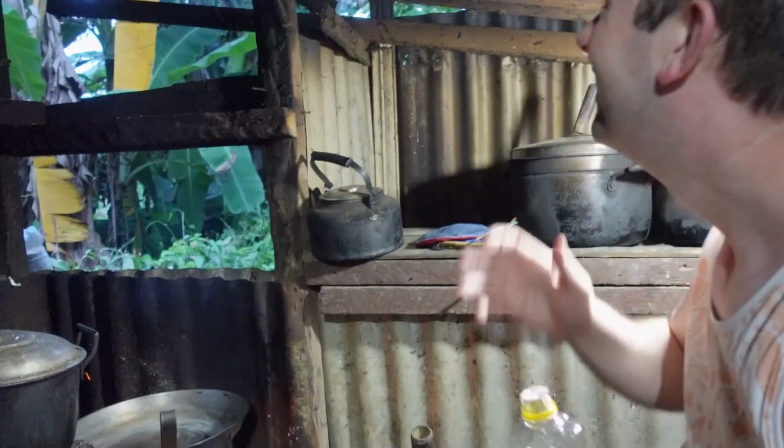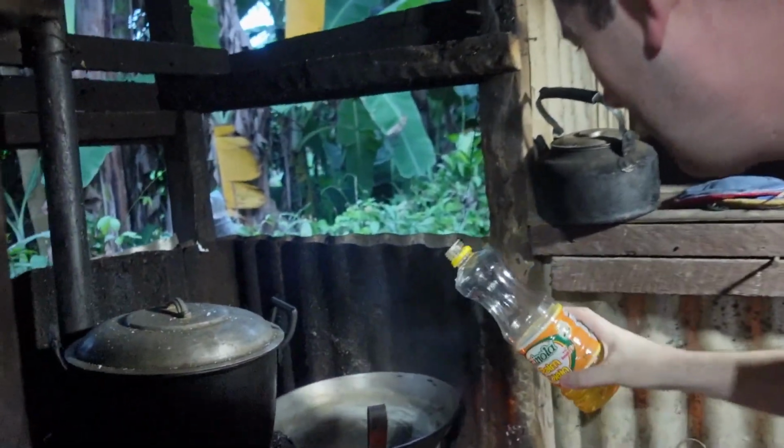So the next one, gas. In the UK, we use gas for cooking and for heating. You don't need heating in the Philippines though. It's hot enough. So we allocated a budget of 900 pesos a month.